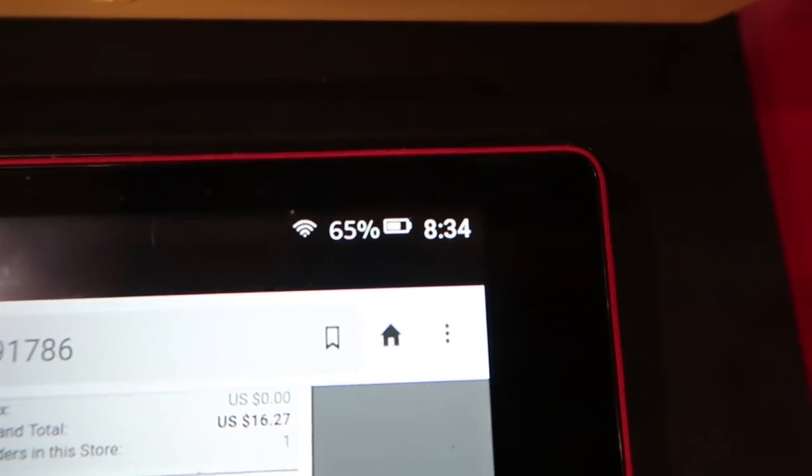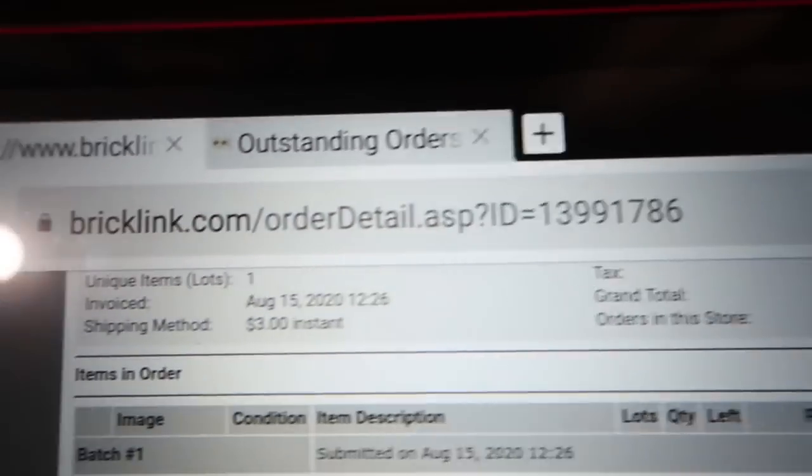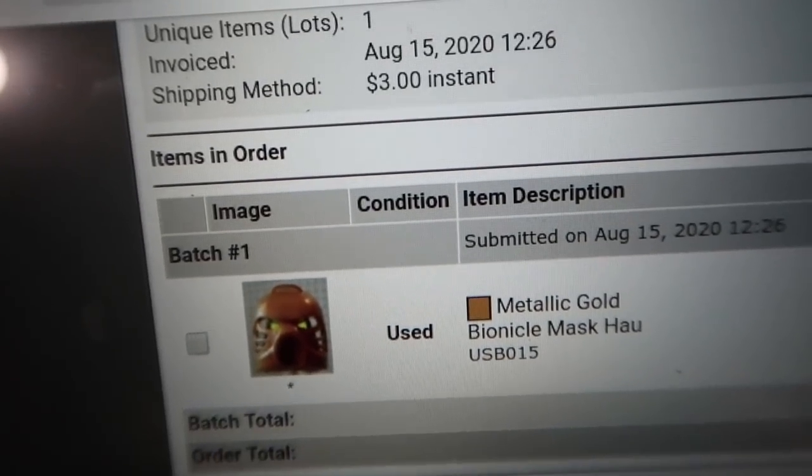All right, we are back for the Bricklink orders. First one up, one item, Bionicle mask. Good price.